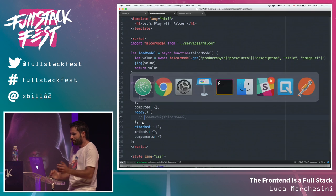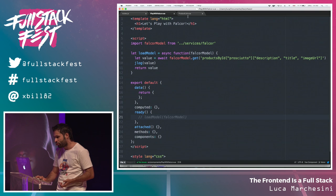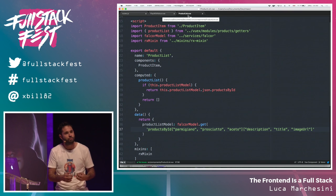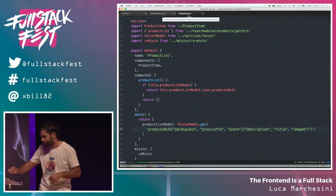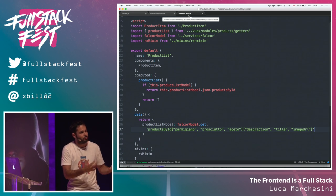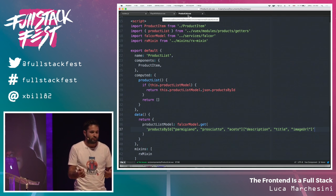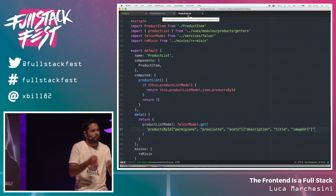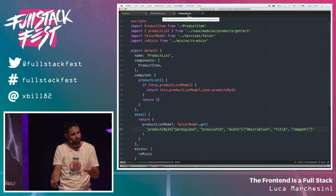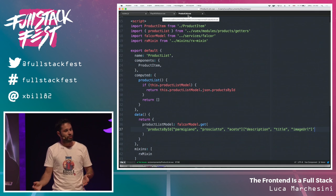So another great thing about this kind of approach is that we can collocate data requests. Collocation means that within our components, we can specify the data we need. Until today, I used to do Vuex, which is a Flux implementation for Vue.js. So the place where I specified the data that my component needed was in an asynchronous action, so it was completely separated from the component.